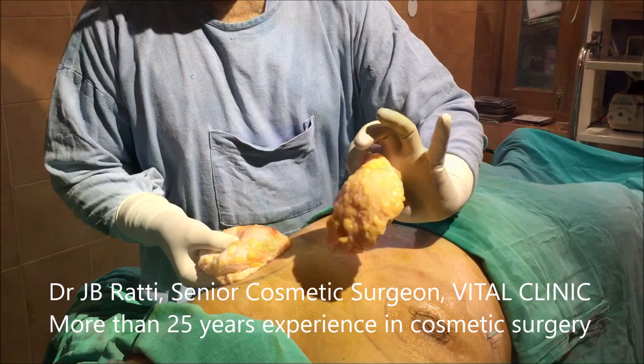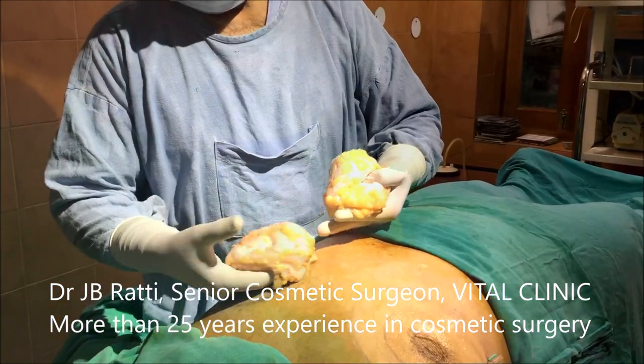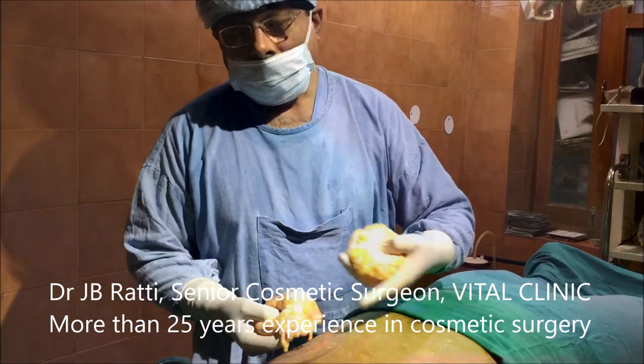And this is the surface on the chest muscle. So all solid glands. This is from the left side. This is where it is connected under the nipple and is completely removed. Absolutely clean. And the patient is all right.